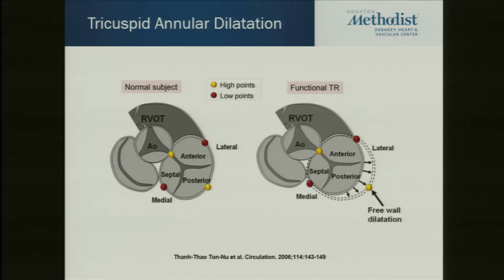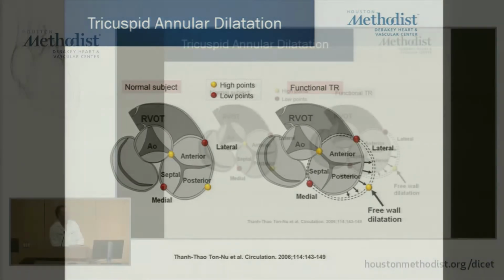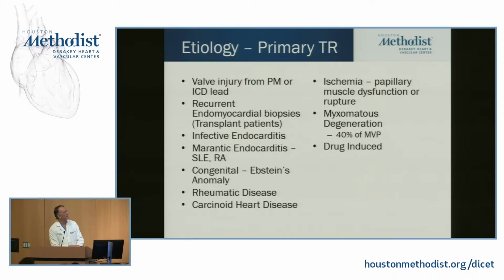And what we deal with mostly, and you guys would see this more than we do, we all ultimately get these people sort of later in the game, but they're almost all exclusively what we would call functional tricuspid regurgitation, in that the free aspect of the tricuspid annulus dilates out, therefore inhibiting the leaflets from being able to coapt during systole and causing a leaky valve.